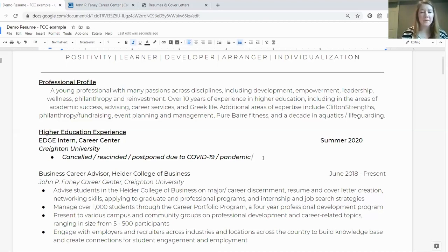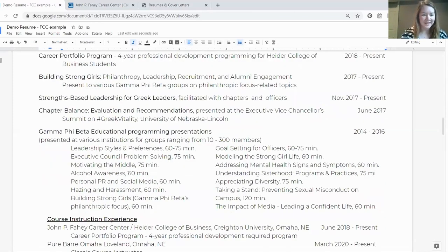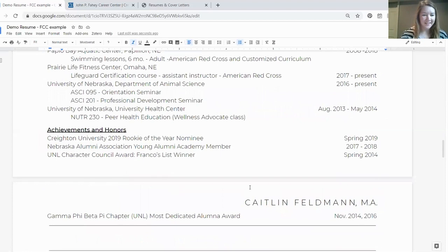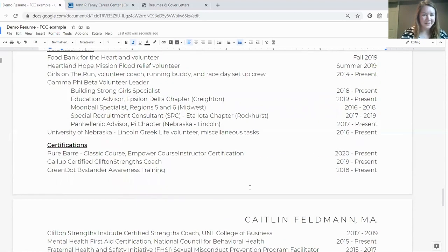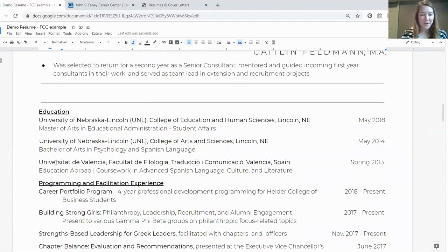The same thing can happen with an education abroad experience. I believe I have one down here somewhere if we look at my education. There we go. So maybe here where I have my education abroad experience when I was in Spain, maybe instead of putting the semester here, I would just put canceled or postponed. Maybe it's ended early due to COVID-19. Any place that you could put that in there would be just fine.